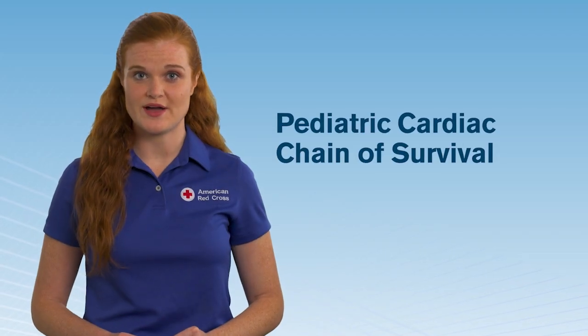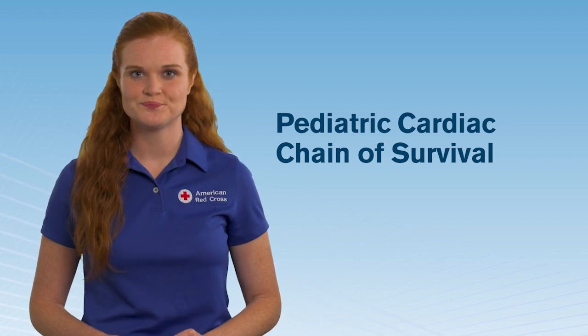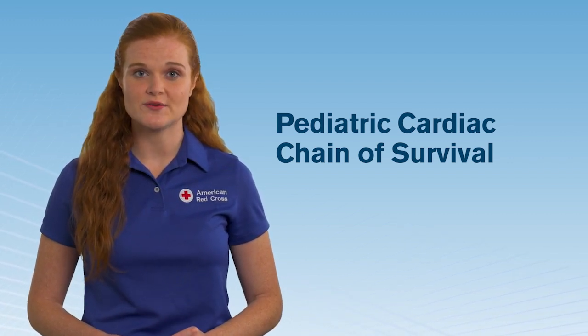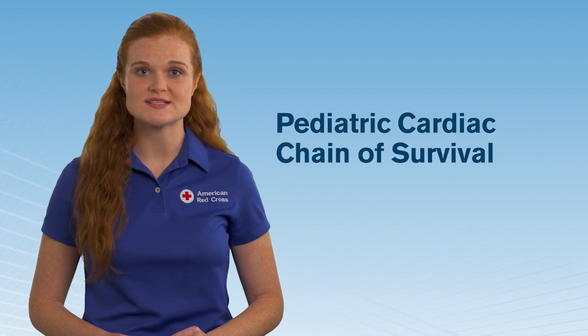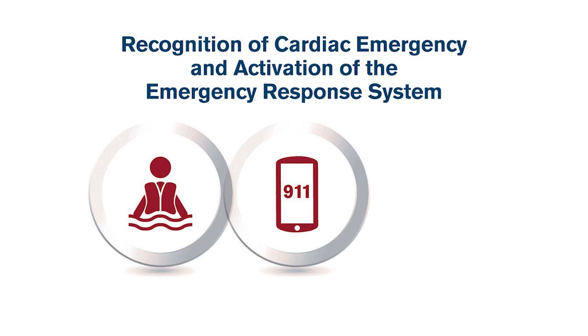The pediatric cardiac chain of survival is slightly different from the adult cardiac chain of survival. Because cardiac arrest in children often occurs as the result of a preventable injury, such as drowning, prevention is the first link in the pediatric cardiac chain of survival. The second link is recognition of the cardiac emergency and activation of the emergency response system.